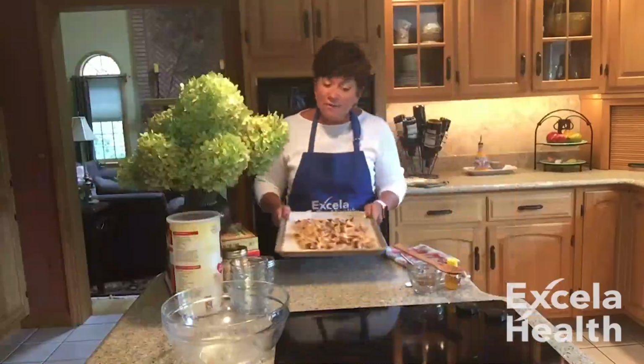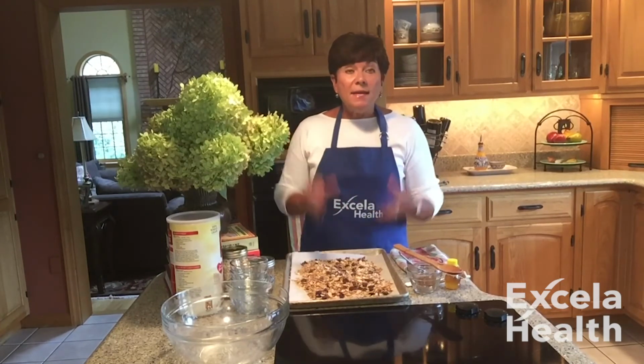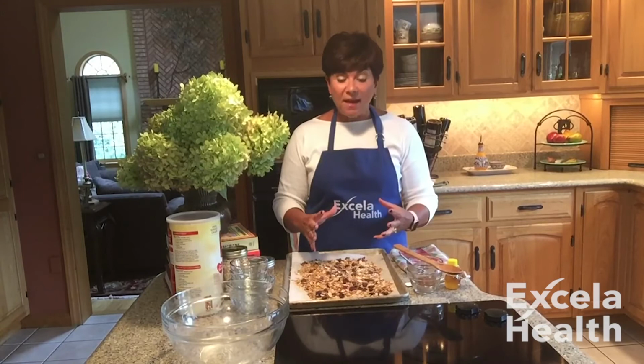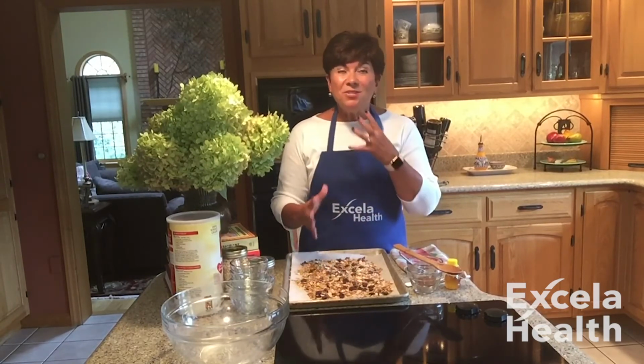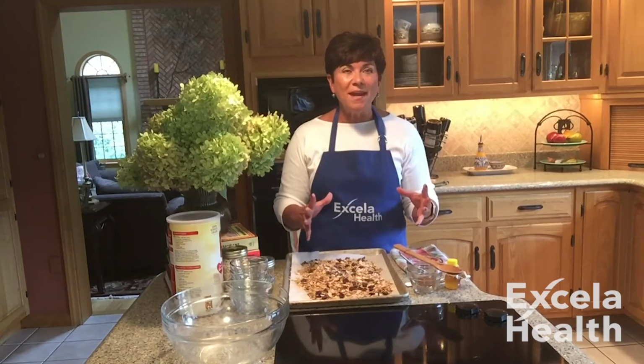So this granola, like I said, is super easy to make, chock full of fiber, protein, antioxidants, and a lot of flavor. You should smell this. The toasted nuts, the cinnamon, it smells like fall here in my kitchen.